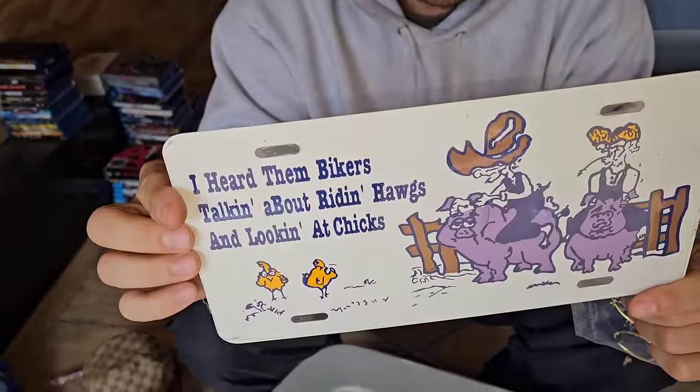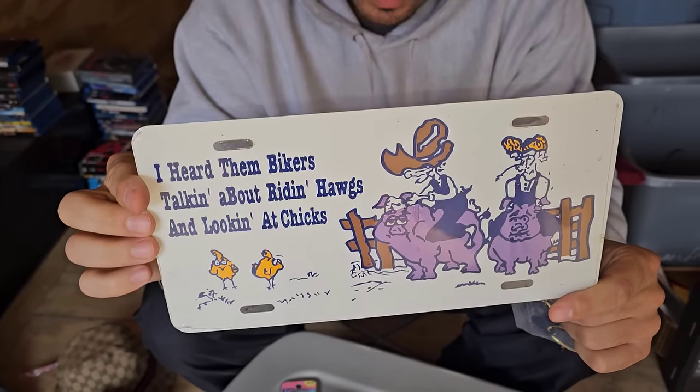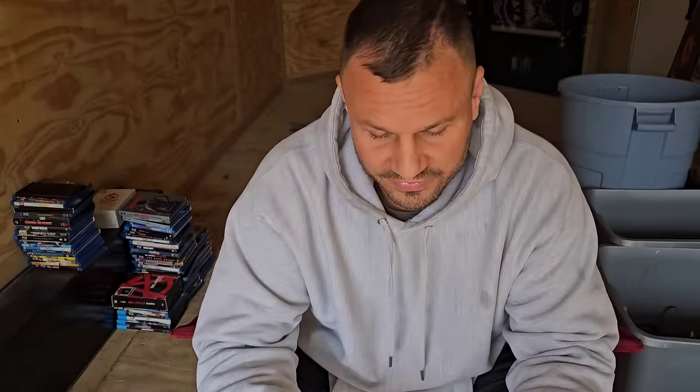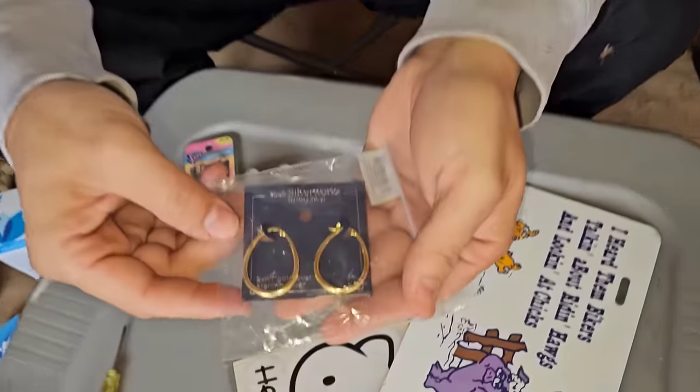I can't remember what that says. I heard them bikers talking about riding hogs and looking at chicks. Okay. I guess. This was $36.